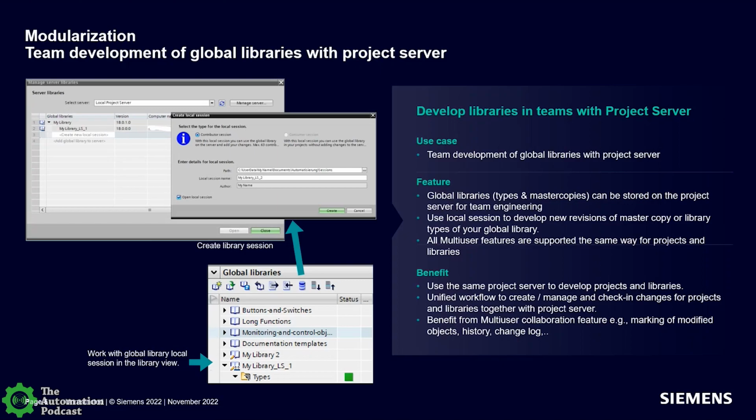But now I have the ability to really check that into the project server and bring those two worlds together, so that my team working on a global library is now working together inside that project server multi-user environment.